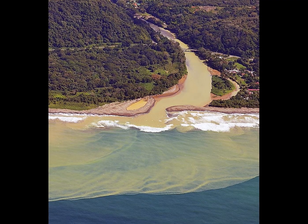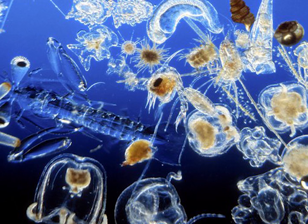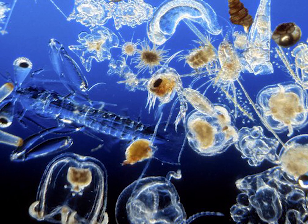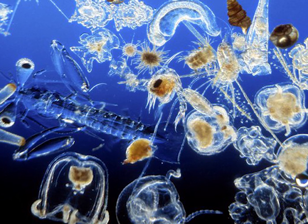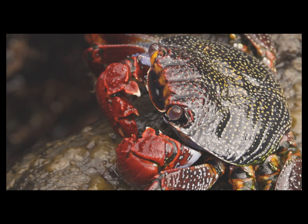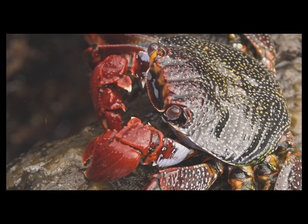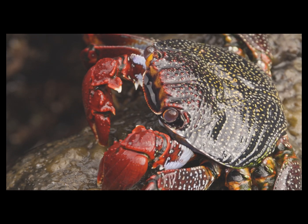And let's not forget about these little guys. And these little guys are really important. That silt, that amount of silt can cause some real problems and kill these guys off. And if we don't have those guys, then this little guy here doesn't have anything to eat. And there are things that eat him, and so on, all the way up to us.